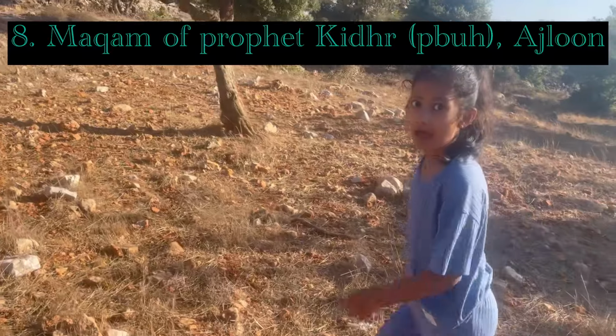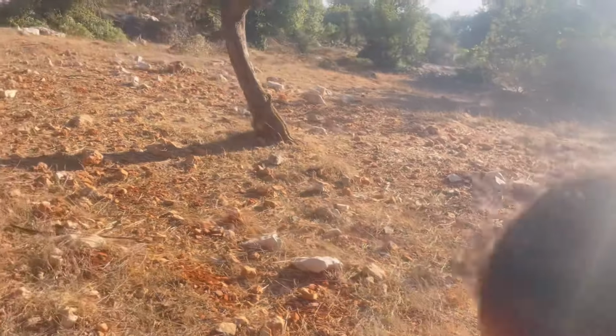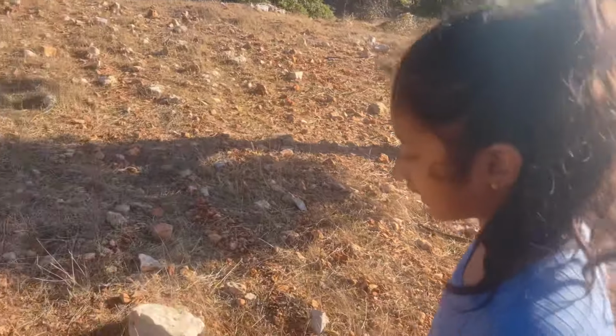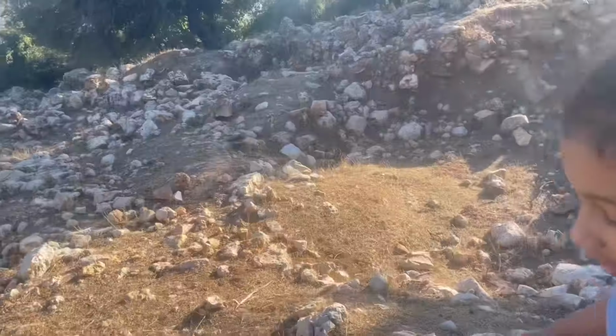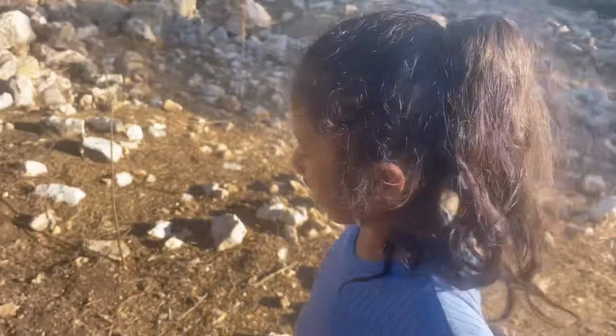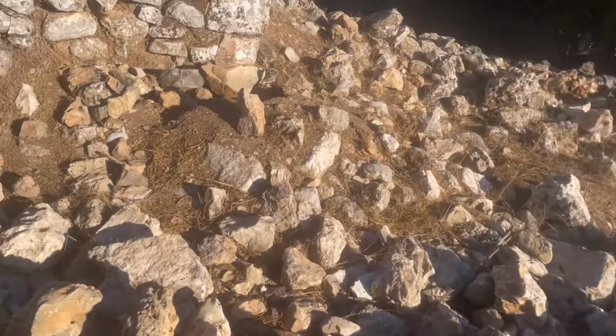Okay guys, so now we are at the place of Prophet Khidr alayhi salam. He lives here. This story is in Surah Al-Kahf, just like the seven sleepers. This is the city Ajlun in Jordan. So come, let's see his place. Where did he worship Allah?